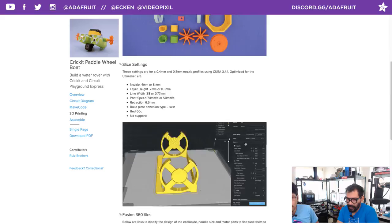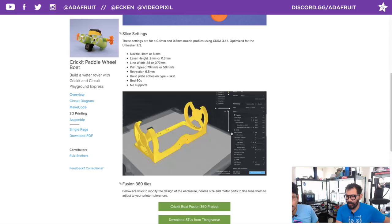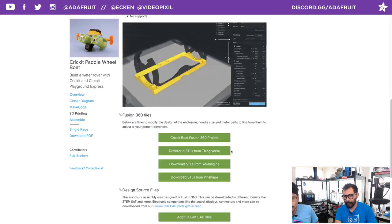Exactly, yeah. All the parts are properly laid out, so all you've got to do is lay them in your favorite slicer, and you shouldn't need any support materials for any of these parts. Even that overhang, if your printer has a fan, it's going to print it. Yeah, just clean it up a little bit. Exactly.